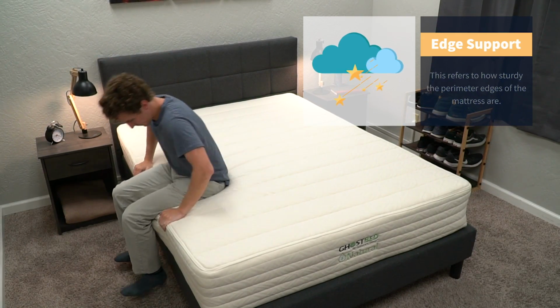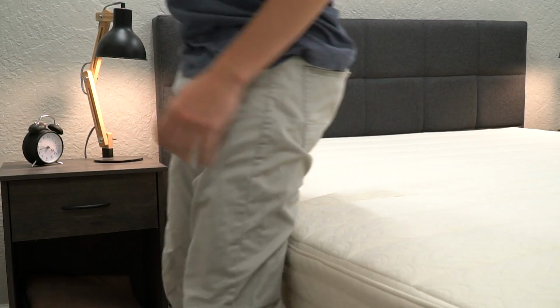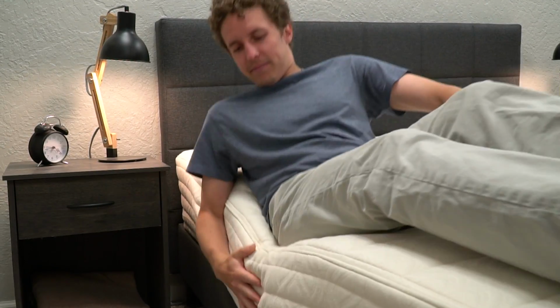And on the GhostBed Natural, it actually does a pretty good job in regards to this subject. The coils and latex foam do a pretty good job at keeping you firmly along the edges, and I don't really see anyone falling off of this thing anytime soon.